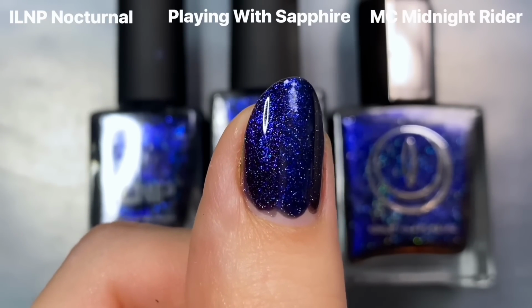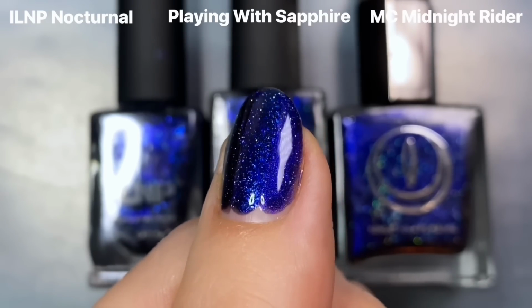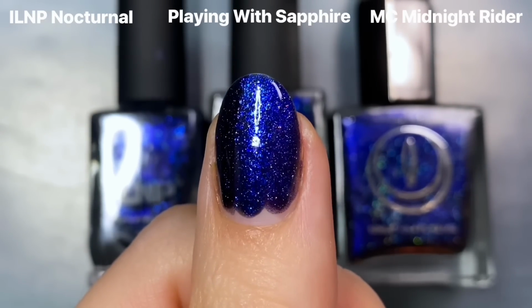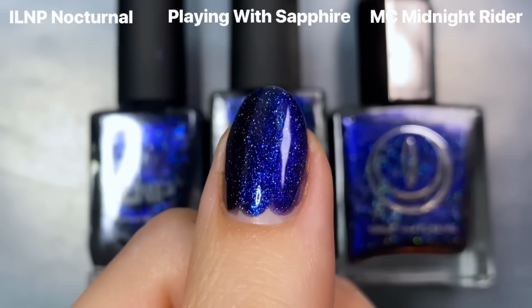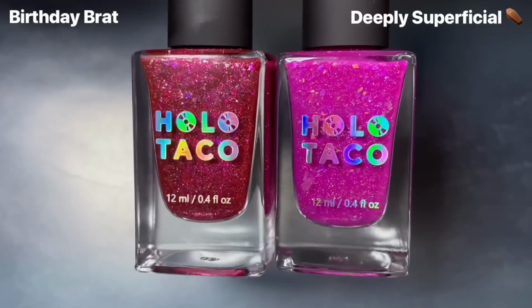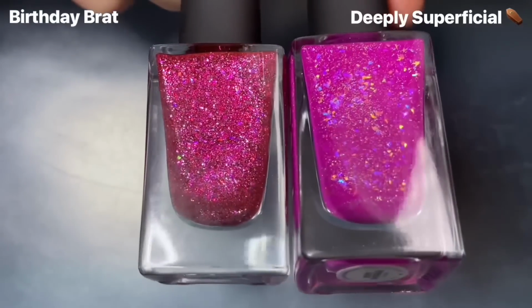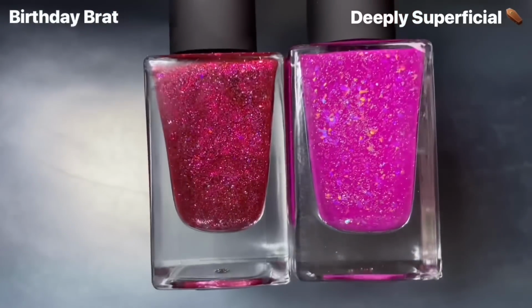ILNP has a true black base, which I feel like you can see here it's a bit darker, but Mooncat's is a little bit more indigo, which you can kind of see near my cuticle, but that one's still really similar. Then for Birthday Brat, I wanted to quickly show this next to Deeply Superficial, which was the hot pink, jelly, flaky thermal. Obviously very different finishes, but just for color reference.